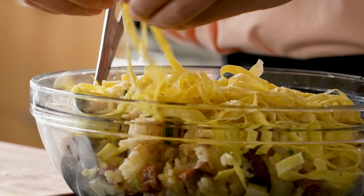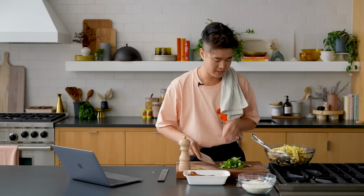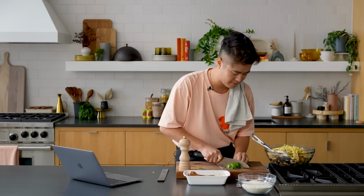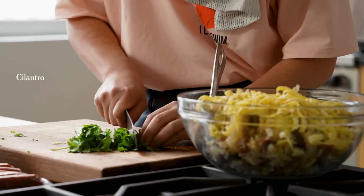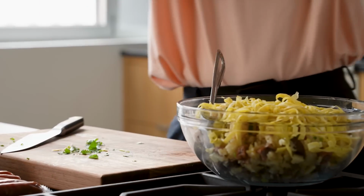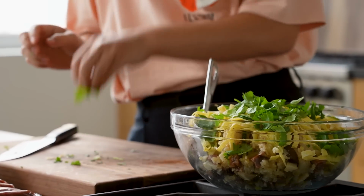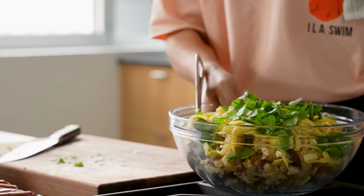A little egg element. If I were to make this myself, I would probably leave the cilantro leaves whole because I love that look, but it does call for coarsely chopped, so I'm just going to very lightly chop. Yeah. And, wow. That's definitely, in my opinion, one of the most exciting looking ones. I'm excited to taste that.